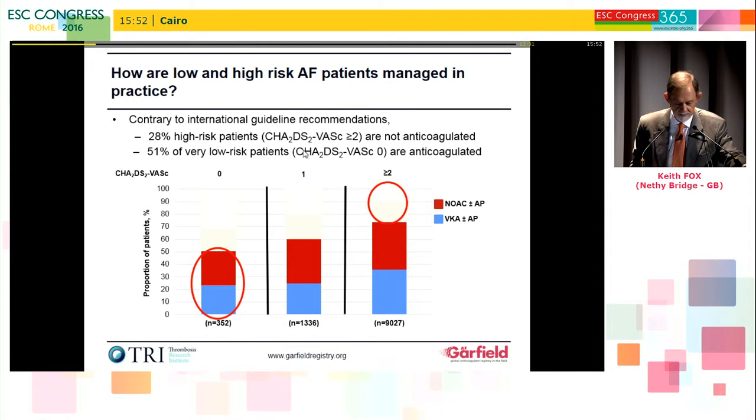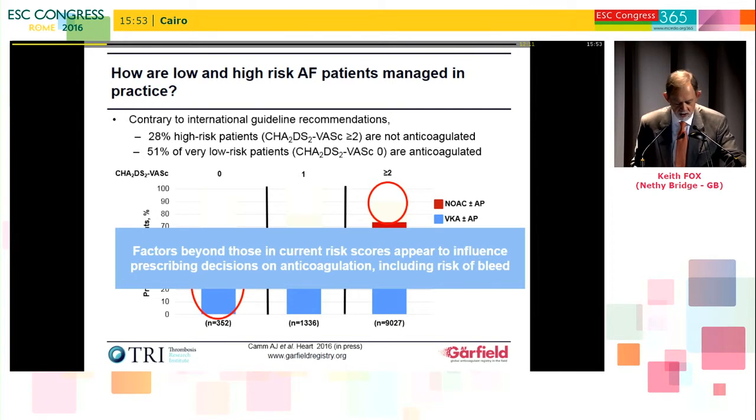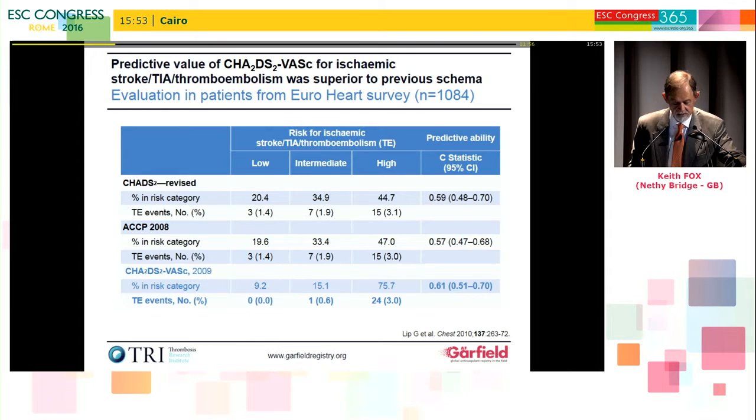And conversely, just over half of very low risk patients, CHA2DS2-VASc of 0, were anticoagulated. And John has just shown you the data to suggest that the net benefit is not there in this cohort. So what I suggest to you is that factors beyond current risk scores are influencing the clinical decisions to treat or not to treat. And this is serious. So my question is, can we do better than the existing risk scores in helping to predict events?